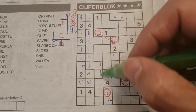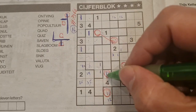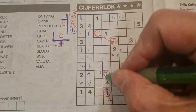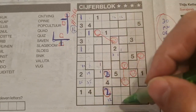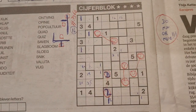If I place a 1 here, I cannot fill any 1 in one of those two boxes. So it's not the solution to place the 1 there. The only place left for the 1 should be, correction, it cannot be 1 anymore. This box should be a 2. It is connected with that box, so 2. So 1 box left in this dual box for number 1. Alright. Okay.